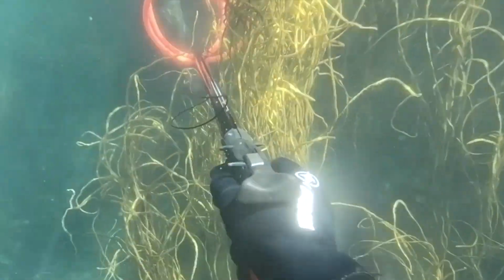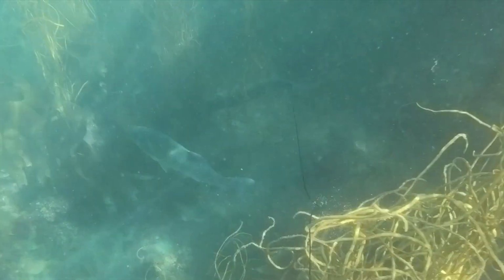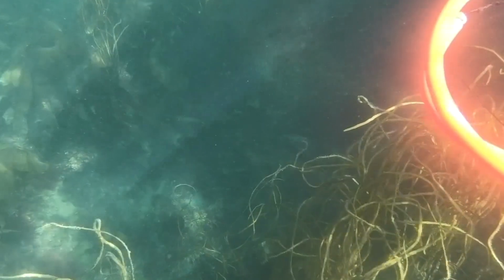This bass was sleeping in the thongweed, and after I shot him, a bigger bass just shot out from underneath him. So this is where you need two guns, or a gun with two spears maybe.